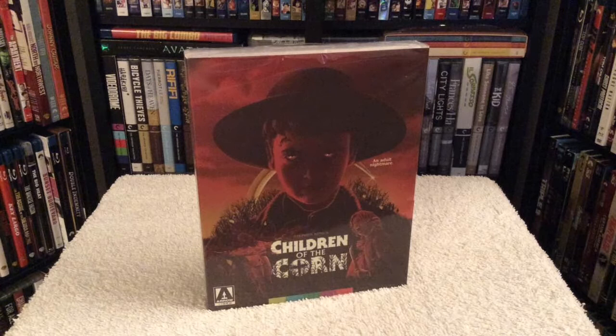So this was just one of those films I grew up watching in the 80s and 90s for its creep factor, and it was very mysterious, and of course also because of Linda Hamilton. This film was released in 1984, the same year as The Terminator, but this was released earlier in the year. This one came out in March of 84, and Terminator came out in October. But by the way, big congratulations to Linda Hamilton.